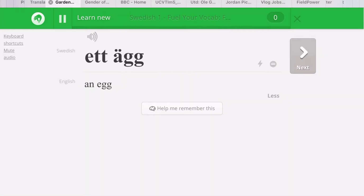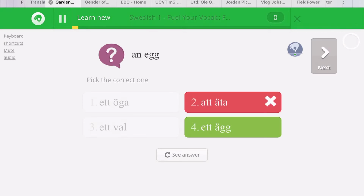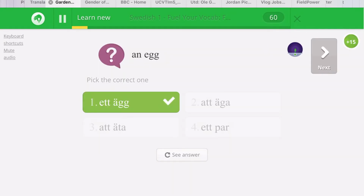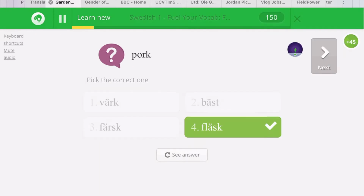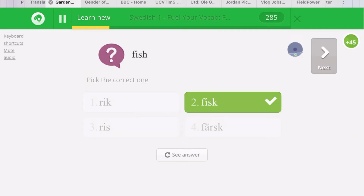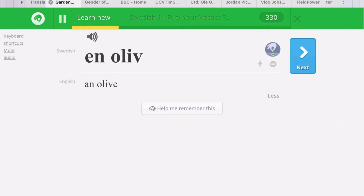Once I got home, I carried on with Memorize for Swedish. I completed my reviews and also learned a decent amount of new words, and my word count is up to 89, which I'm pretty happy with. I'm probably going to use this as my official word count estimate, so I'll keep this in mind when thinking about how many words I do know.